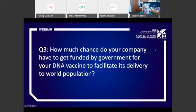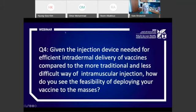Thank you. So next question. This is from Dr. Julie, I guess. This is almost similar to my first question. Compared to traditional injection of the vaccine, and then using Selectra, how do you see the feasibility of deploying your vaccine to the masses?